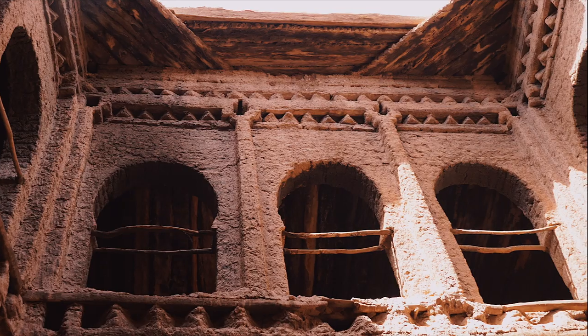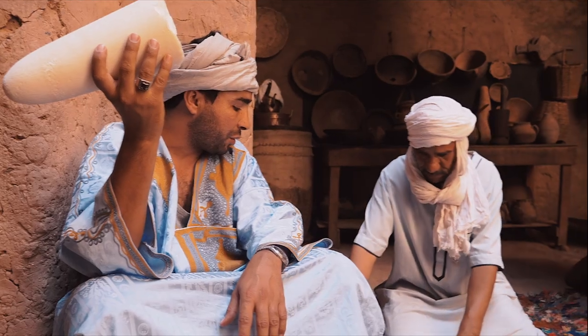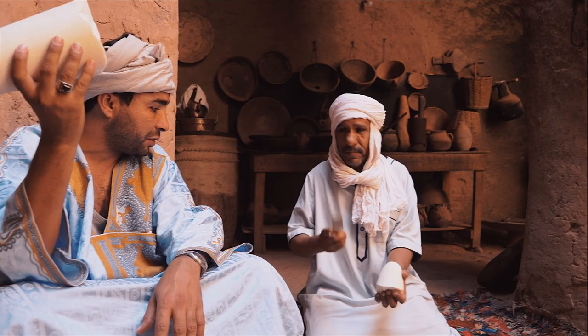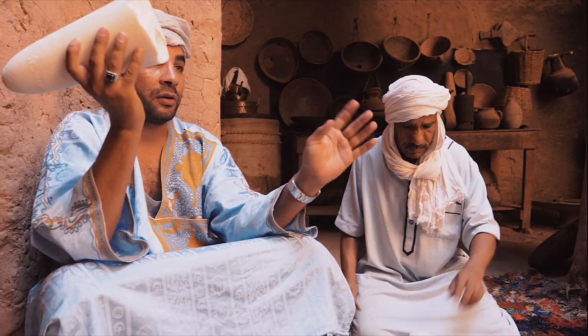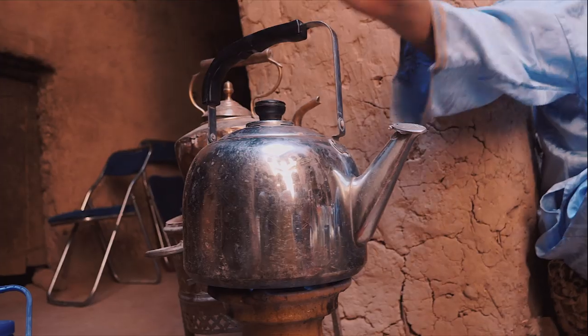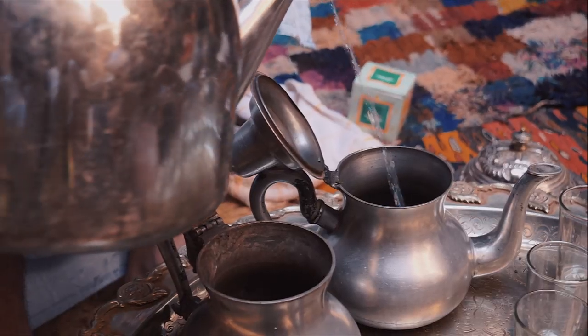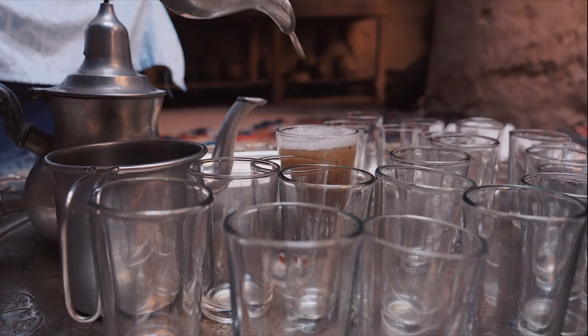If you're curious about how we make mint tea in Morocco, I will show you. The Moroccans, they couldn't live without 3 things: sugar, bread, and olive oil. And now it's tea. We're lucky to have Hamid because making Moroccan tea is no easy feat and it can be a lengthy process.